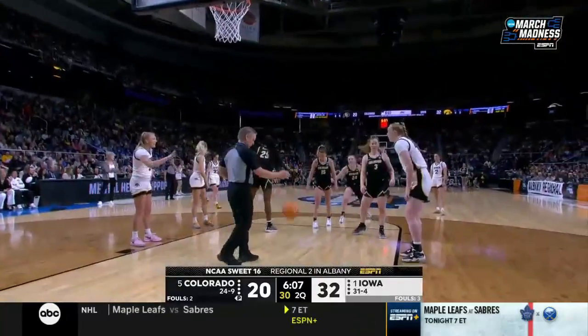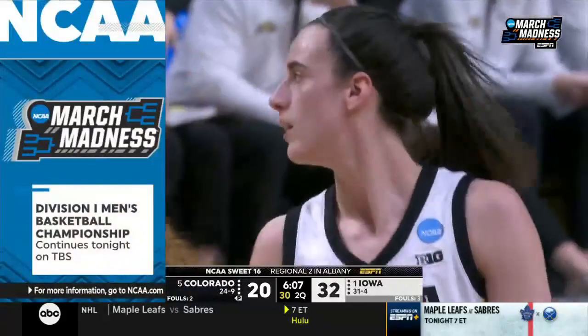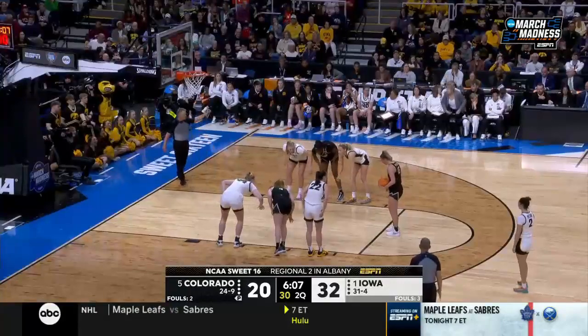The NCAA Men's Basketball Championship Elite Eight continues tonight on TBS. For more information on tournament game times and networks, go to NCAA.com.